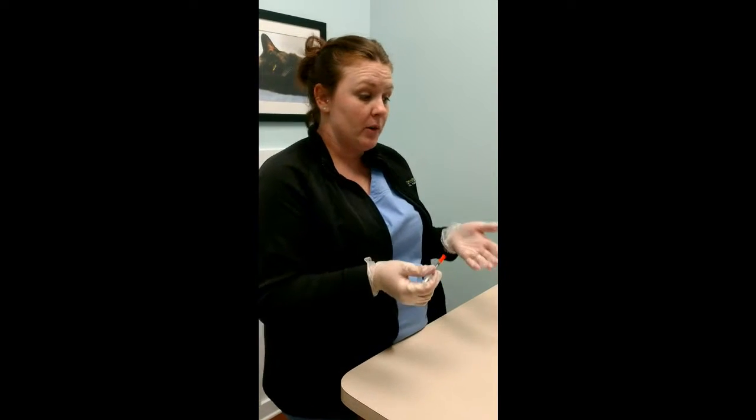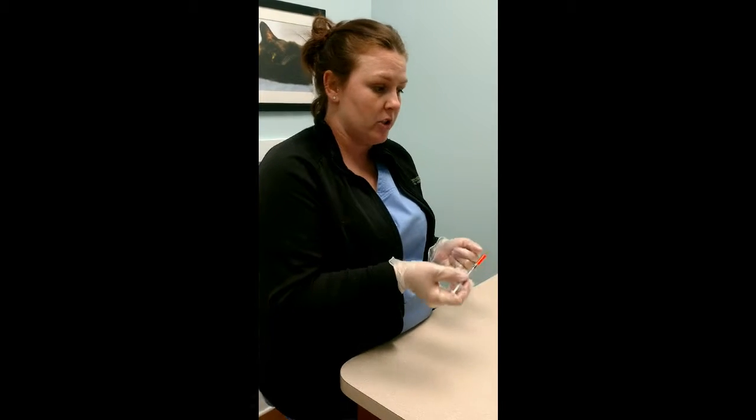So now I'm going to demonstrate a sub-Q injection on Raindrop. It's the same concept as for most other animals. You just want to make sure that you go in the sub-Q area. You don't want to go straight down and hit the muscle. You don't want to go straight through the other side of the skin so that they don't get the injection.